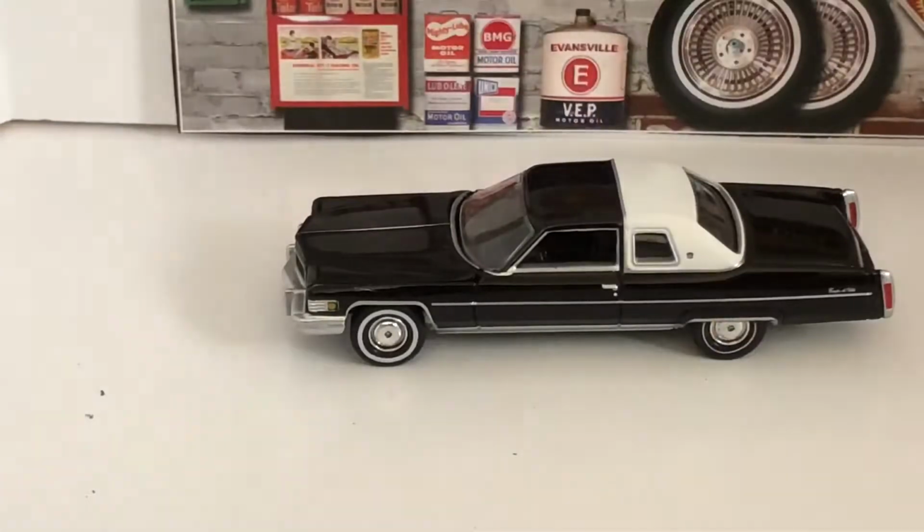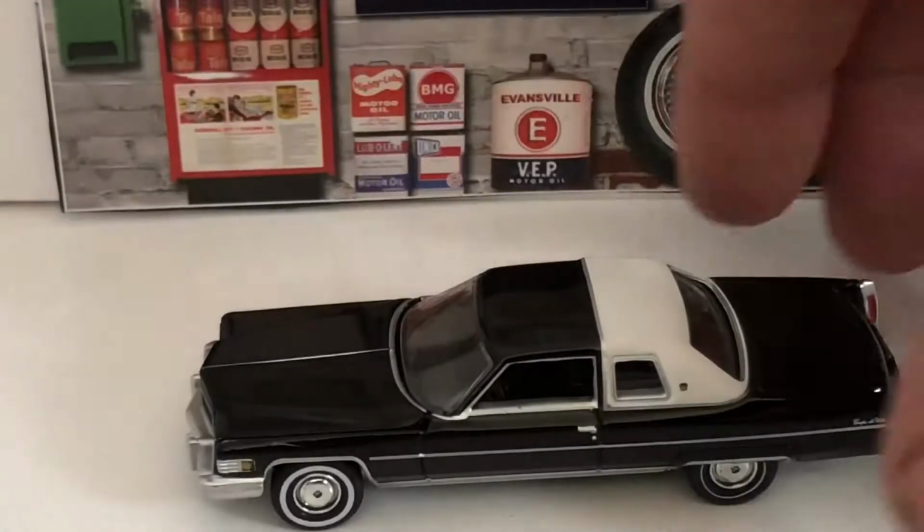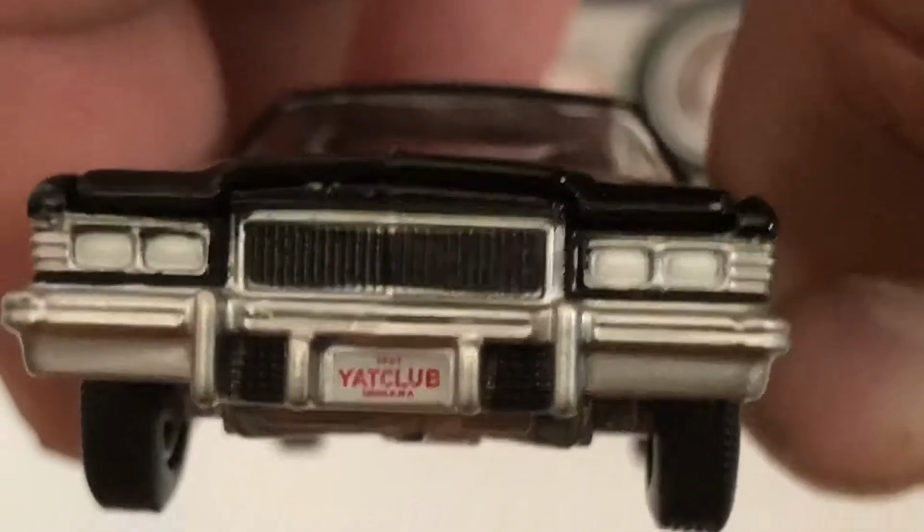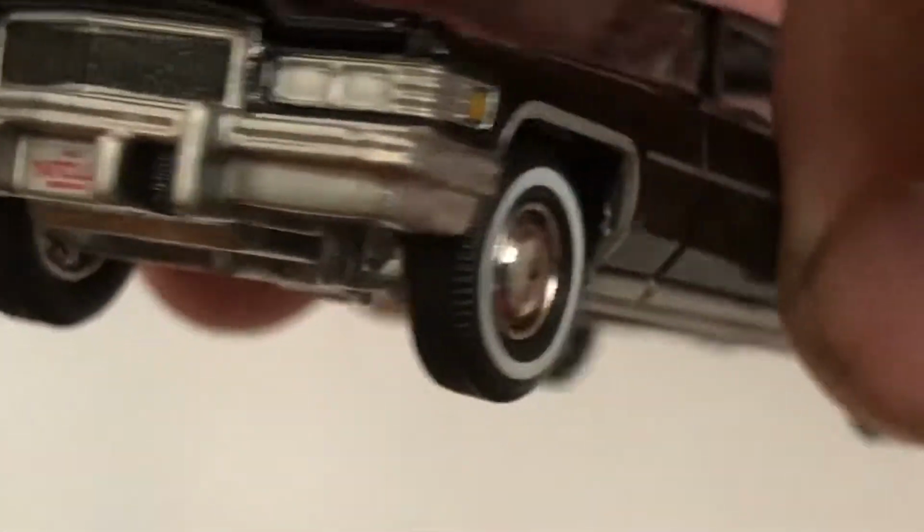But this thing, look at the detail on that, man. This thing is just spot on. You have to see them up close in person. Even the emblem, the detail on it is so tiny, but it's there. It's not just a blob or a blotch. It's the literal Cadillac symbol. At that size and that level of detail, it's just mind-blowing. I'm taken back by this car. To the eye, it's something else.